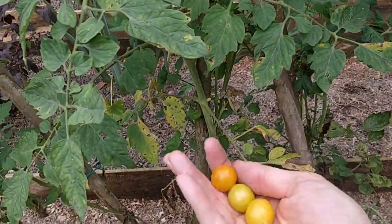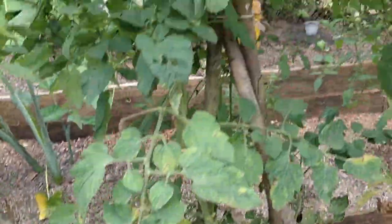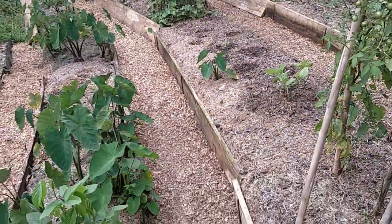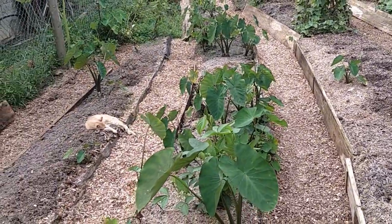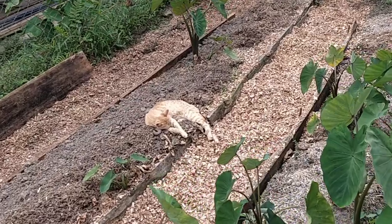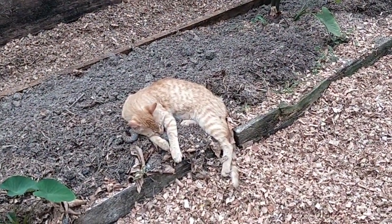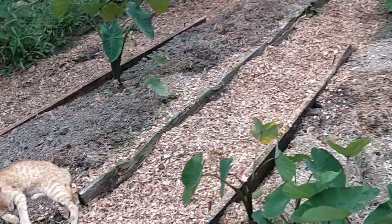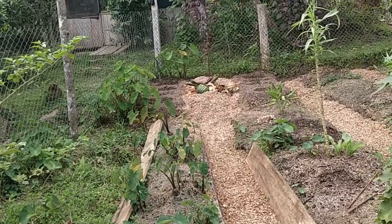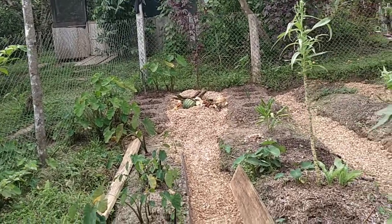Vines giving some of the yellow tomatoes and some of the red ones. And this is the veggie garden. The cat gave him a worm that he didn't want because he ate a lot of other stuff. He's not too interested in it. We have a new compost area. We're gonna add some stuff there and see what happens.